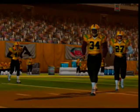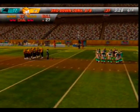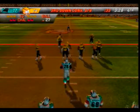Throwing. This pass is incomplete. A little bit long, overthrowing the receiver. Looks a little jumpy back there. One thing you never want to do is look at the rush. You want to keep your eyes downfield. If you start looking at the rush, then you can never be effective.